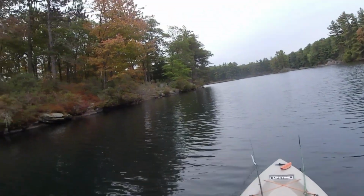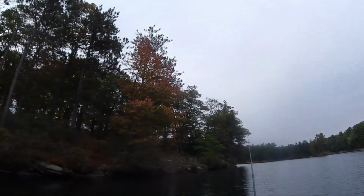Maybe I'll try that again over here. Alright, I caught one fish. I was on the lake for about 5 hours. It started to rain and it's getting dark, so I figured I'd pack it in. But I caught one bass on that white Kitech. It was white, I think they call it snow white, and it had silver sparkles on it.